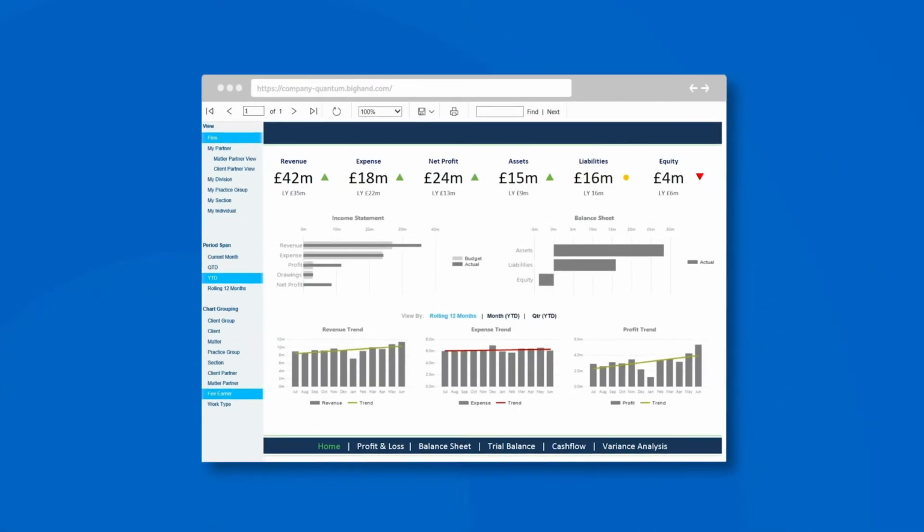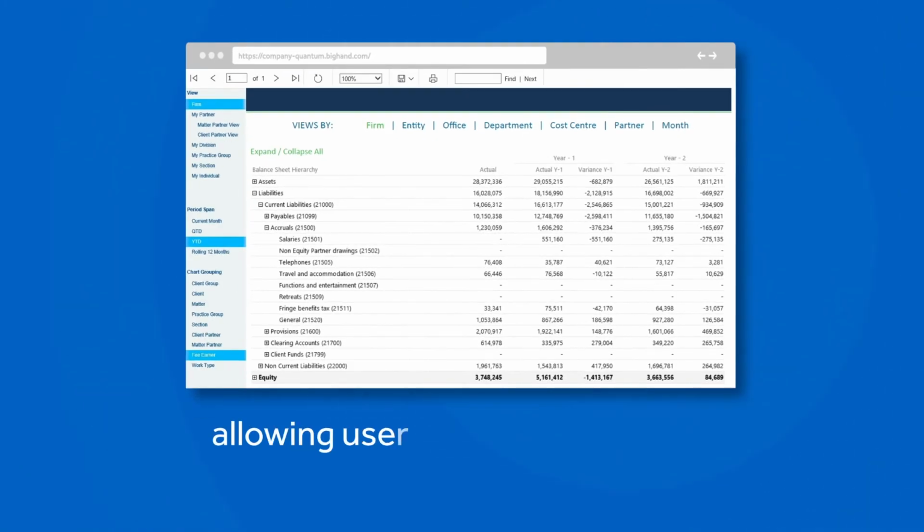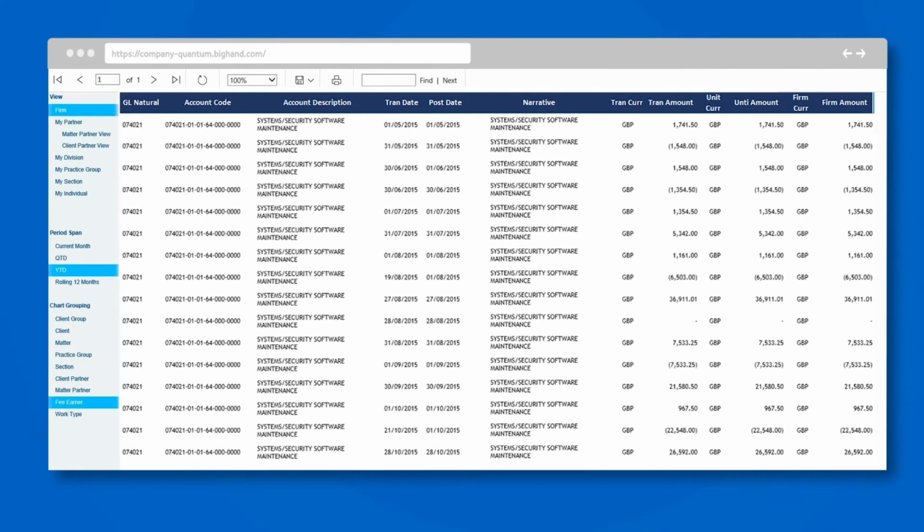BigHand Quantum also offers general ledger and management account reporting, showing ledger transactions in a structured, reportable format. Actual to budget analysis is available throughout the month, allowing users and budget heads greater control over their costs. Full transactional information is available to give greater data analysis to finance teams.